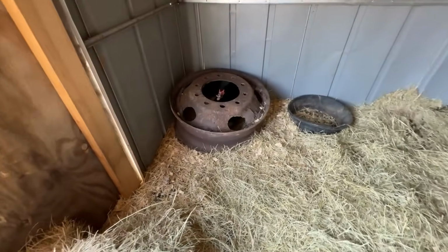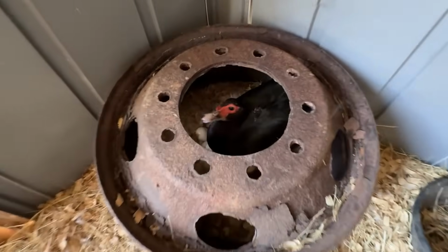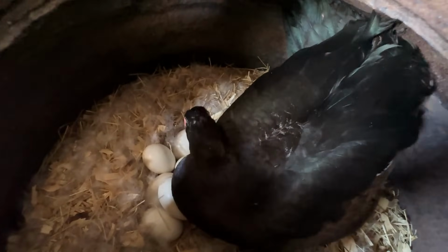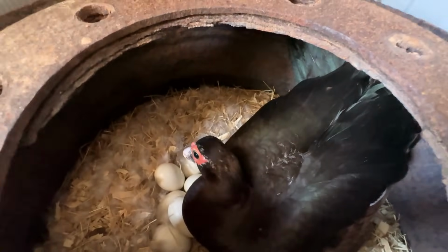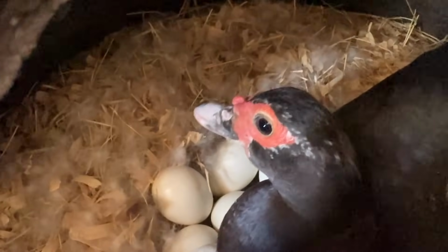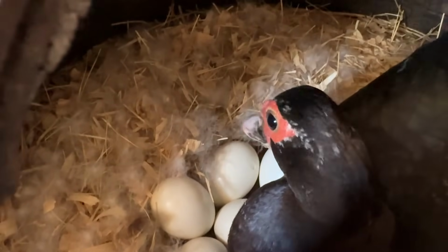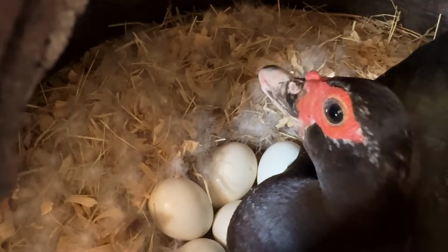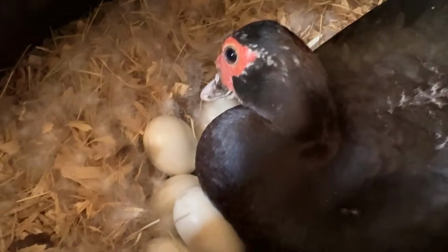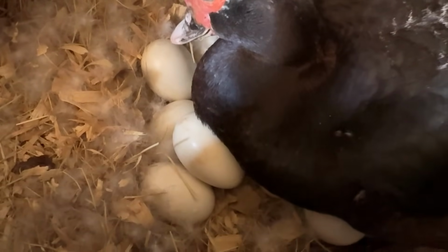So this is Mama Duck. And let's see if any of those ducks are hatching. So I do see one egg that's cracked. I don't know if I can get the camera to focus in on it. Oh, right behind her head, there's that one cracked. But it looks like she may have stepped on it and cracked it. Hey, be nice. She may have stepped on it and cracked it rather than it actually hatching.